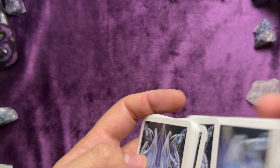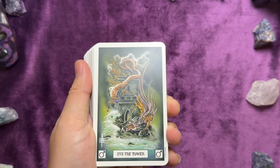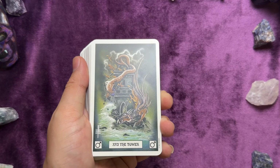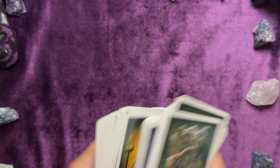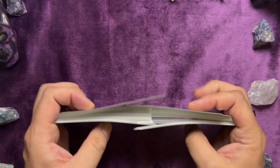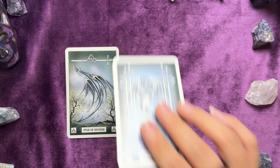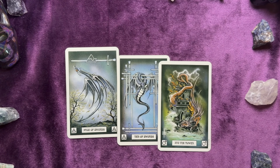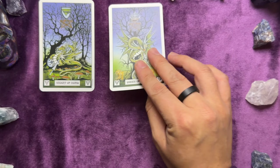This is a newish deck. I think I pulled it out maybe once or twice since I got it. So the cards, they have a bit of shine, not too much. They flow pretty nicely. If you're into ripple shuffling, I'd say it does a pretty good job. The cards come out pretty good. So this has been the Dragon Tarot.